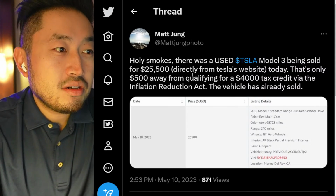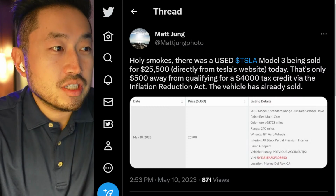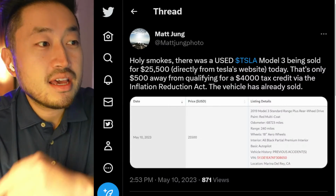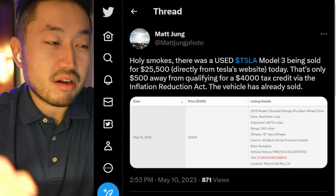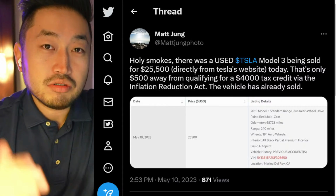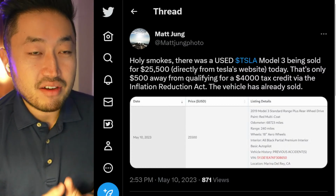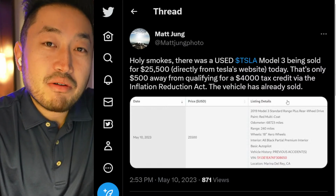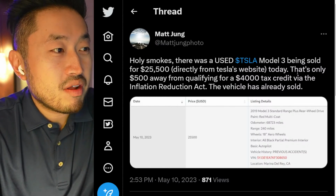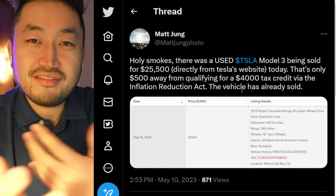Holy smokes, there was a used Tesla Model 3 being sold for $25,500 directly from the Tesla website. So the cool thing is if you buy from Tesla directly, you get 1 year or 10,000 miles more of the warranty. And so this is going to be a very interesting time to see if Teslas sold used directly from Tesla would then qualify for the extra $4,000 federal tax credit for used Teslas, because that would bring the price down to what, 20,000, 21,000, or maybe even lower. But that's only $500 away from qualifying for a $4,000 tax credit via the Inflation Reduction Act. And of course, the vehicle already sold.